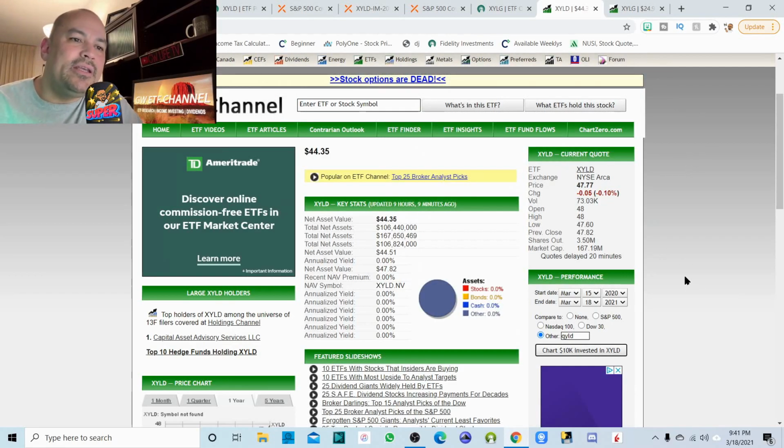So that's XYLD. What are your thoughts? Leave me some comments down below. My thought is it's a good way for income if you don't like the NASDAQ and you don't like the volatility of the NASDAQ. If you don't like tech as much, even though XYLD and the S&P 500 is still pretty heavy tech, it's not as heavy as the NASDAQ, which is QYLD. I think XYLD is okay. There's nothing wrong with it. It gets you a good, decent yield. XYLG will get you the growth, but I don't think it's worth it as a standalone. I think you'd be better off buying XYLD and VOO in a 50-50 mix, and that way you save on expense ratio and you get basically the same performance.